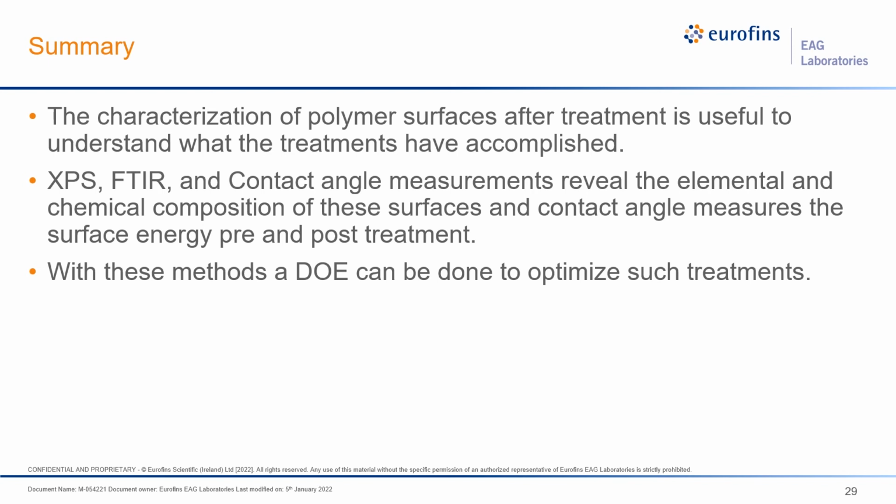With methods like this, you could build a design of experiment to optimize such treatments. And this is really the core case here: if you're making a new treatment to alter your polymers, you want to know, did it work? Did it do the thing you want? And you also want to know what's actually happened on the surface, so you have an understanding of why it worked or why it didn't work, or what you should change in your process.